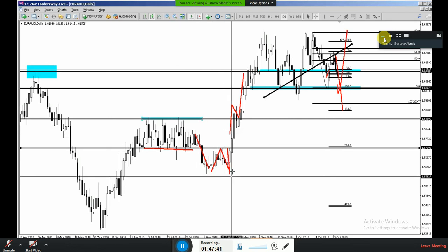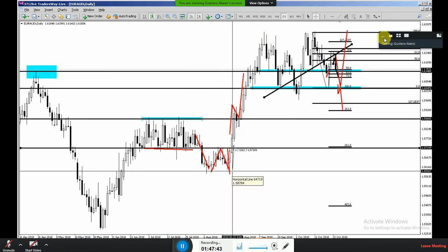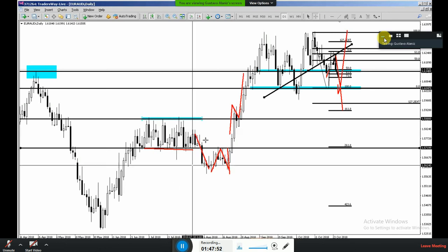You could have got an entry here. You could have held it here, re-entered here, boom, re-entered here. Could have taken it all the way up. You could have caught 560, 550 pips, right? But at the end of the day, look, how many opportunities do you have?